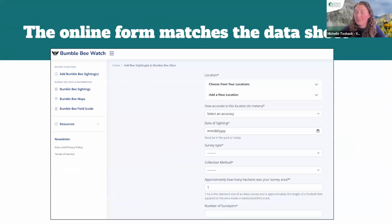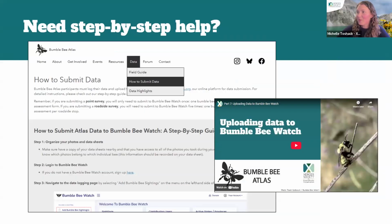Okay, so when you go to enter your data, it should be fairly streamlined, that the data sheet will match the online form. So every field that you have on the data sheet, there will be a form directly on Bumblebee Watch. I'm not going to go into too many details about this, but we have a few resources to help with this. So if you go to the data section of Bumblebee Atlas, there's a how to submit data section that walks you through the different steps with screenshots. And Amy and I put together, during our training series, we have a video that's specific to uploading data to Bumblebee Watch. So we recommend watching that resource when you're ready to enter your data.